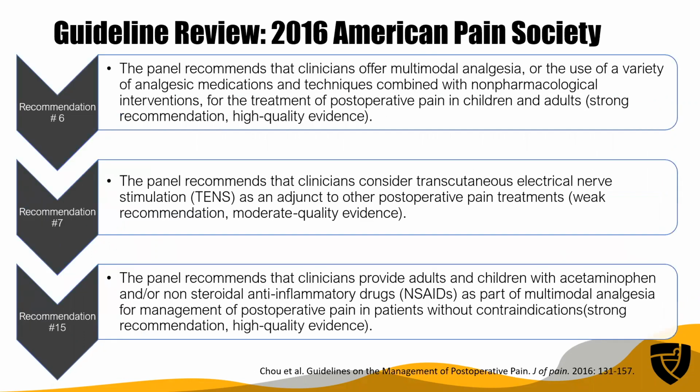Recommendation 6 is talking about multimodal analgesia. I just mentioned that as well. We want to use all of our medications possible to help manage pain, and hopefully this allows us to decrease the doses and maybe lower the risk for side effects. Recommendation number 7 is regarding use of a TENS unit, or transcutaneous electrical nerve stimulation. Note that you can't use this on very many chest surgeries, in people who have a history of seizures, or who have metal. You don't want to use it over any sort of metal implant.